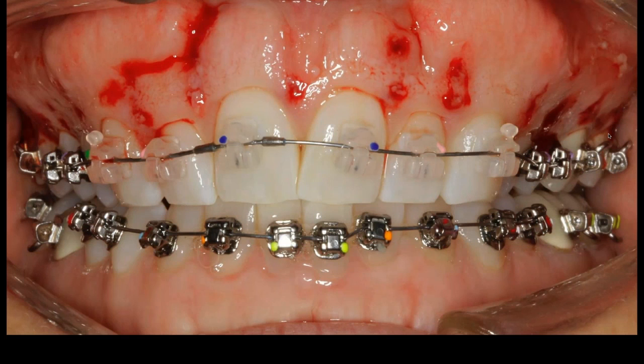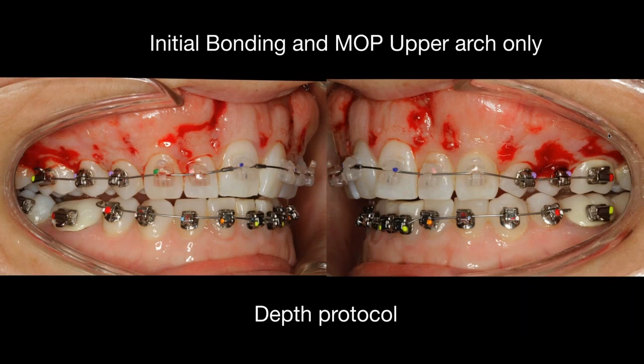You can see up close the perforations. We went from the posterior, in fact we did some between the 6 and the 7, all the way to the other 6 and 7. No reason to do the lower because we're mostly just uprighting. There weren't any difficult movements there, but it was that upper arch that was the problem for me. And I know that with those exostosis, I was hoping to get as much help as possible.